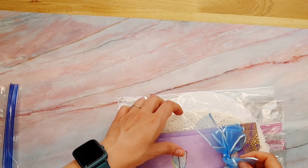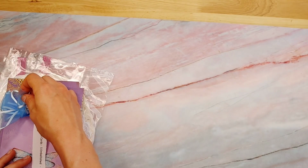This is 2 packages of 15 journal cards, 5 embellished cardstock packet with ribbon.